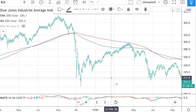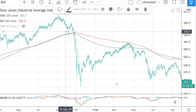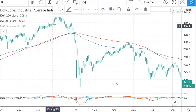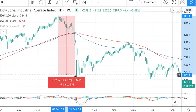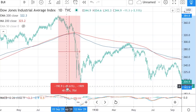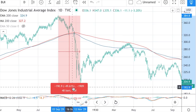Now for the Great Depression, I had to use the Dow Jones, and the setup is a little bit different because of how far back the data goes. But I do think it is very important to include 1929 because it's the only crash that I've found to be so similar in terms of the magnitude of the initial drop down. And you can see the initial drop down from the top all the way to the bottom is a 50% move down. So a very quick, very powerful move down, which is very similar to what we saw during the month of March.